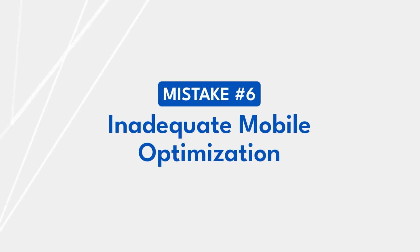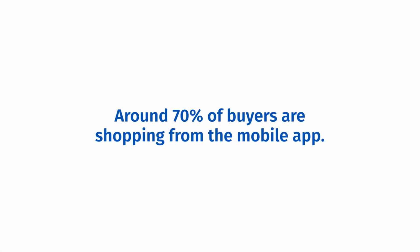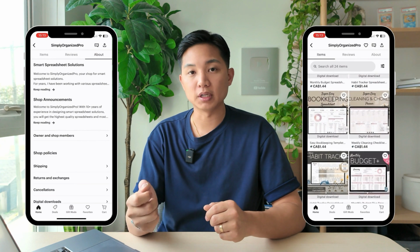Number 6, inadequate mobile optimization. A lot of new sellers, when they're launching their shop, are really focused on how it shows on the desktop. But around 70% of buyers are shopping from the mobile app. So honestly, it's best to actually see how your shop, your listings, how everything looks on the mobile phone.